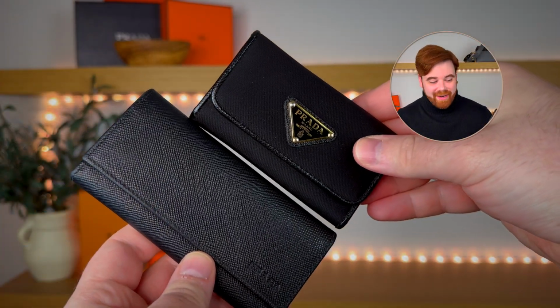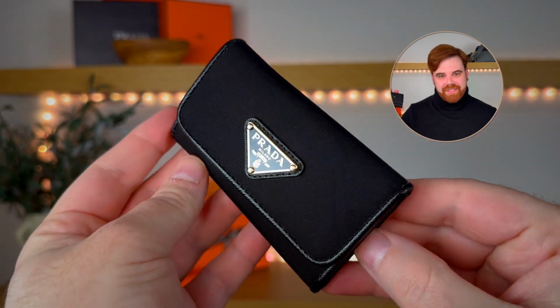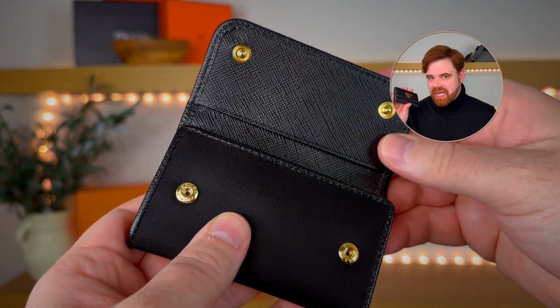So after I retired this, I needed a new key holder, right? And LV, oh, we're sold out, we don't have any, so I went back to Prada again. So then I picked up a new 6-key holder, and this, you guys, I've gotten a lot of use out of. It's done on the exterior in the tessuto nylon, the interior is in the Saffiano leather, and as you all know, Prada is all about their minimal luxury vibes, and this checks all the Prada boxes, and I think it's kind of cute.